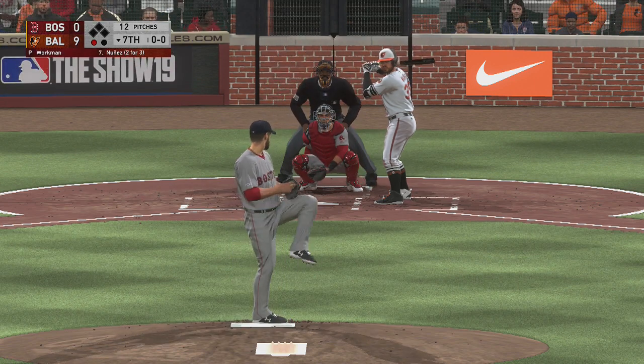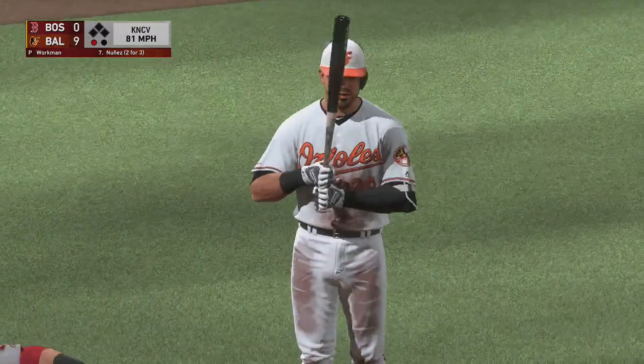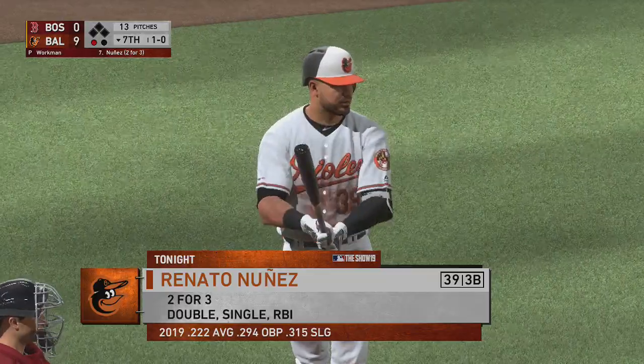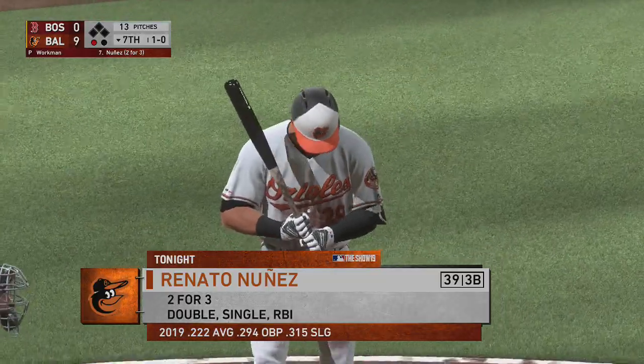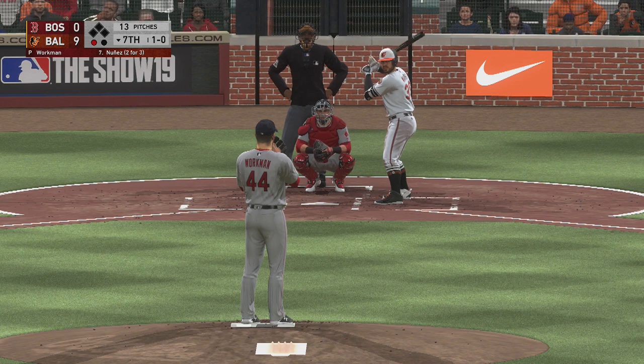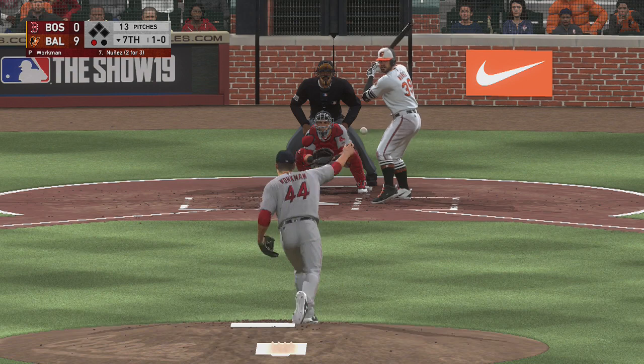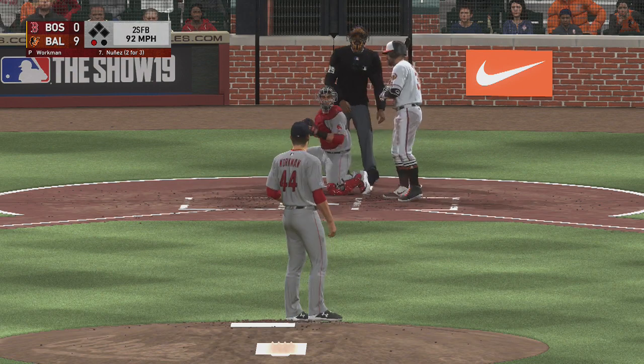In now, Renato Nunez, as he'll watch one miss down and in for a ball. 1-0. Last time through was a base hit. Now the 1-0 is looked at for ball number 2.